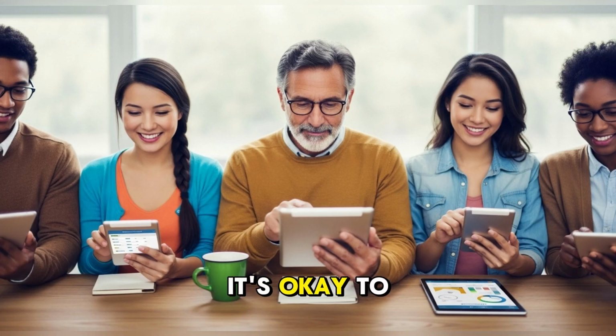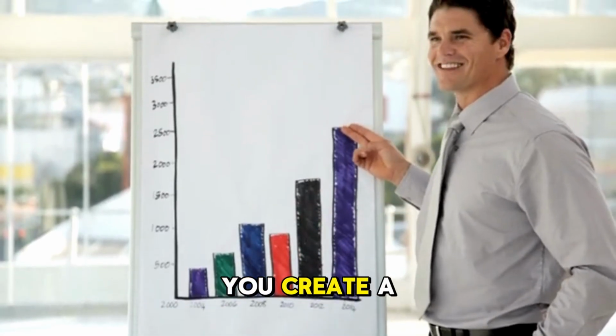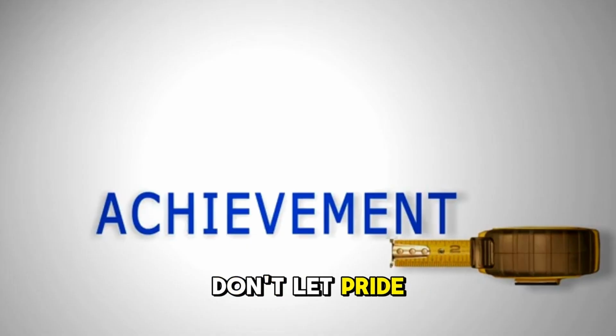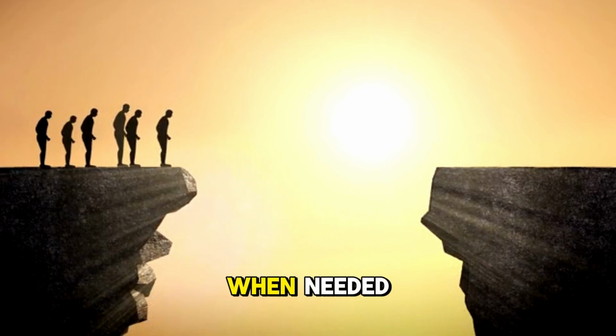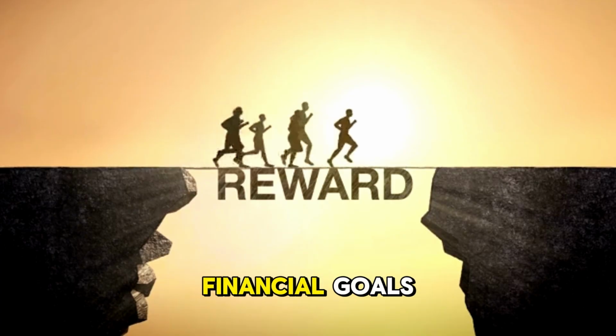And remember that it's okay to ask for help if you need it. There are a variety of resources available to help you create a budget, such as books, websites, and financial advisors. Don't let pride or shame prevent you from seeking the help that you need. By staying flexible and seeking help when needed, you'll be able to create a budget that works for you and helps you achieve your financial goals.